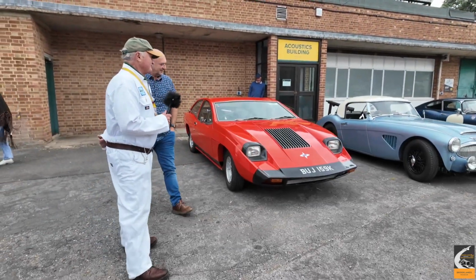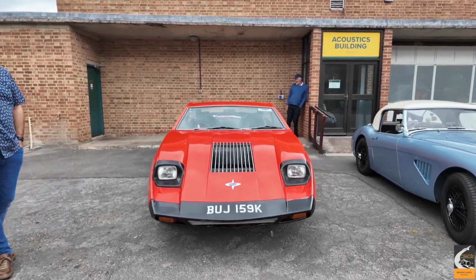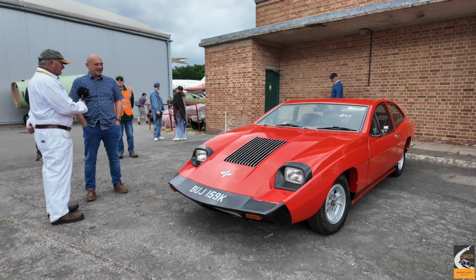So here we are, we've made it round to the side of the hangar, and a beautiful car has just been seen reversing up. A Marcos, I understand, and your name is Simon. My name is Simon, yes. Simon, tell us about your car, it's exquisite.